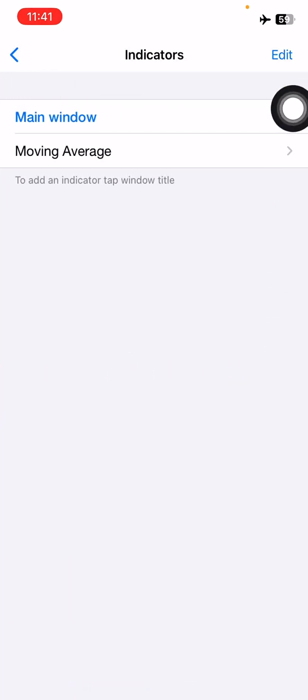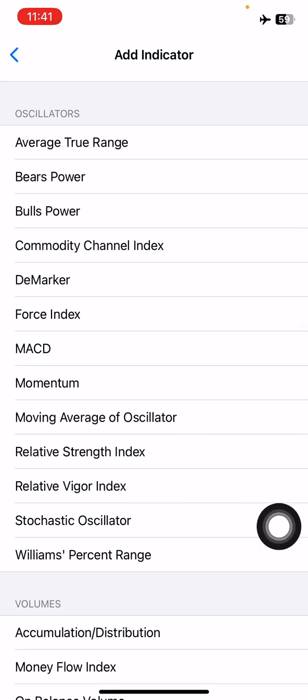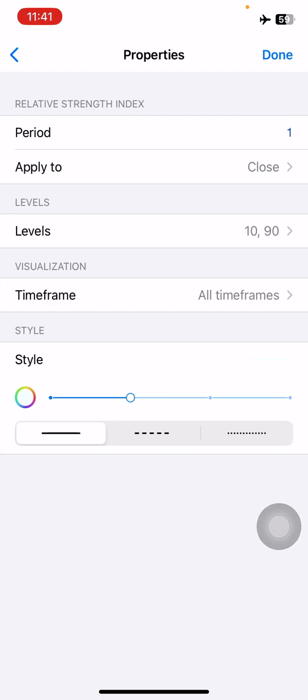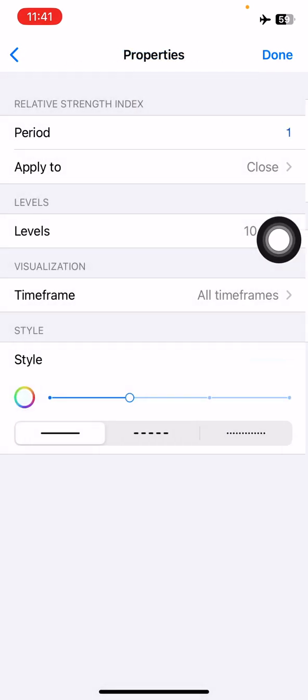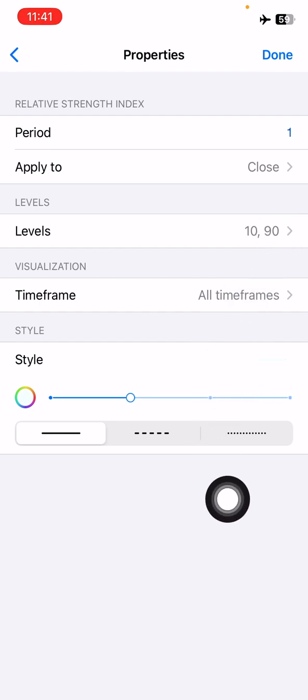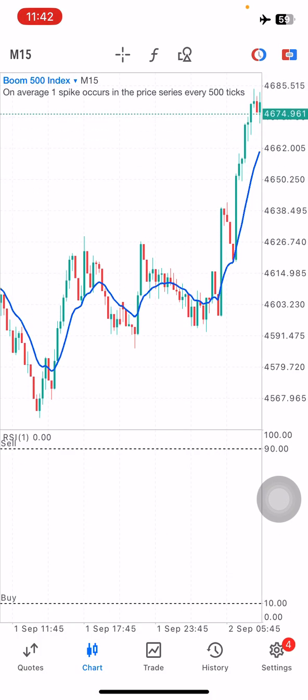We click there, we come on main window, and we look for this one, relative strength index, RSI. And from here, I want you to follow exactly the same things that I've put here. The period will be 1, applied to close. The levels will be 10 and 90. So you are going to label your 10 as a buy and your 90 as a sell. You click there. And when it comes to style, ensure that you put the background that you have in. If it's black, you put black. If it's white, you put white. But please put exactly the same things that I've put. So for this particular strategy, if you have a black background, change it to white so that you cannot be confused and say it's not working. So that's the thing. And click OK, and we have it somewhere down here.